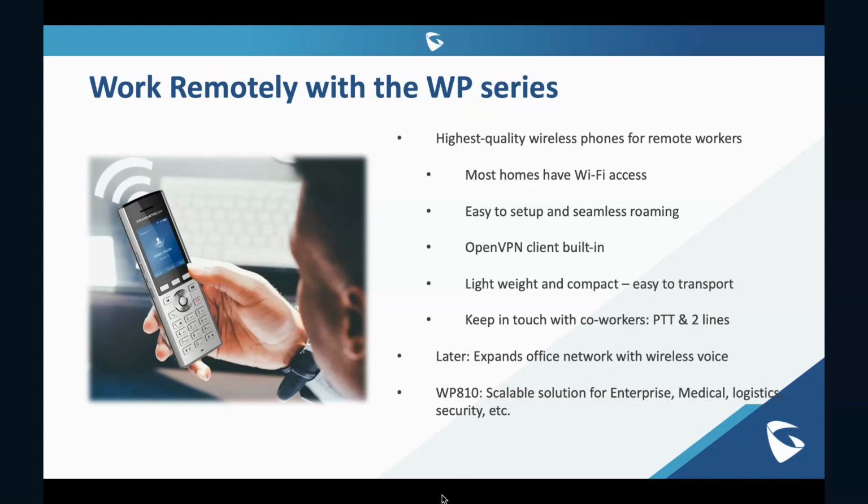So if you're in a larger environment, you can obviously cover your full environment with multiple access points if needed, and then roam from one to the next as you're still on the call. A little bit like you would do with your mobile phone, moving from base station to base station. They're lightweight and compact, so obviously they're easy to use, easy to carry, easy to keep on you. It allows you to keep in touch with your co-workers.